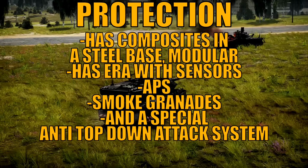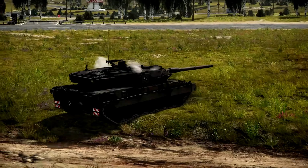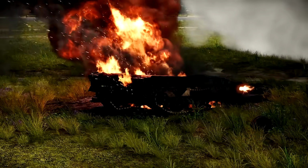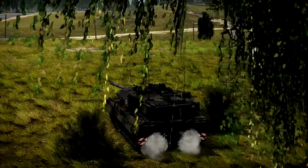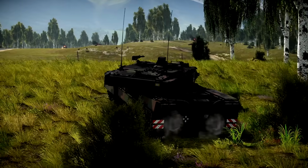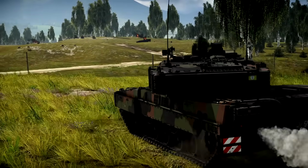So it has basically every single type of protection: passive, composites, reactive, and active protection systems, okay? Also, it has, of course, the Rosy smoke grenade launchers that can obscure the front of the tank, like the normal smoke shell grenade launchers. It also has a system that protects the tank from all angles, like drones and missiles and everything, that combines the hard kill APS and a soft kill jamming environment that would prevent it from actually being attacked from above.